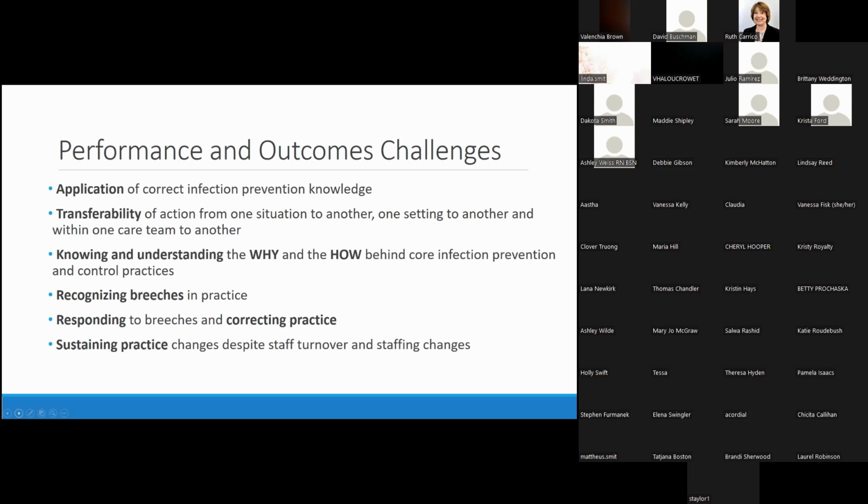pathogens. So we need to enable and foster a workplace where people can talk about if they made a mistake, if they see something wrong with the process or the system, so that those things can be fixed, because some other person may be having the same issue and not feel free to speak up. So creating that environment where we can have these discussions, recognize breaches. It could just be a lack of understanding or misunderstanding, so that we can correct these practices in the end. This then makes sure that we have sustainable practice, and that even though we experience staff shortages or changes in staff, this does not affect the way we perform care safely and prevent infections.